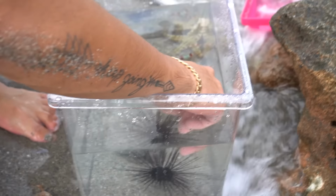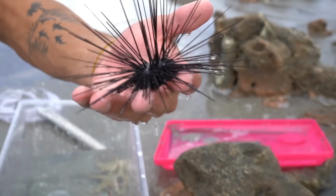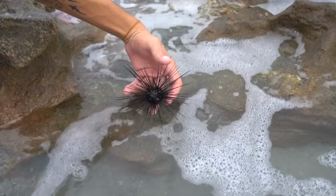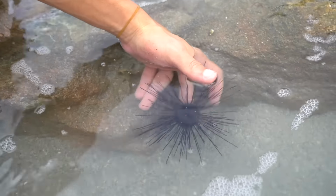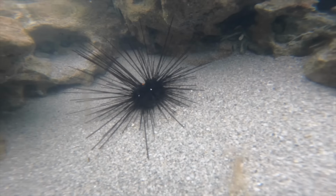Next up, we got our black spiny sea urchin. This guy is really, really cool. I mean, look at the spines on that thing. Insane. We're gonna toss him back right here and let him do his thing. He'll probably just move all around. And like I said, the tide's gonna rise, so he'll be able to go into other tide pools.